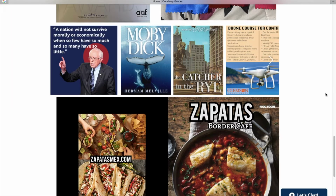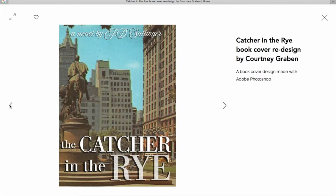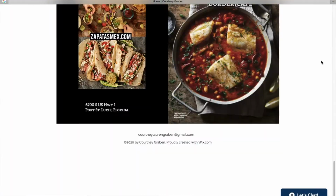And then at the very end of the homepage, I have this random thing of Bernie Sanders. I made a couple book covers, this little flyer that I made for an internship. And then I have a menu that I made for a class in college.